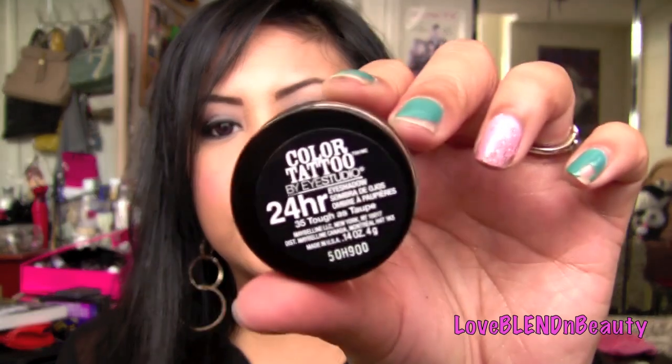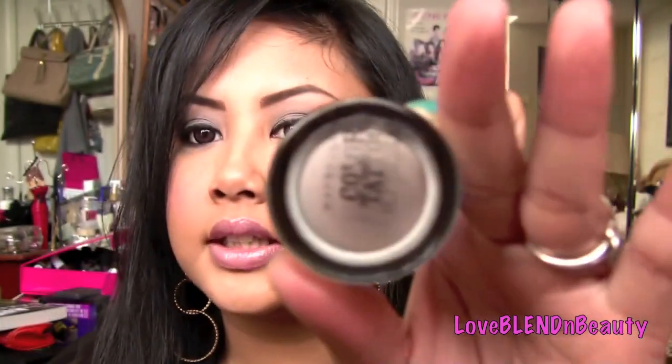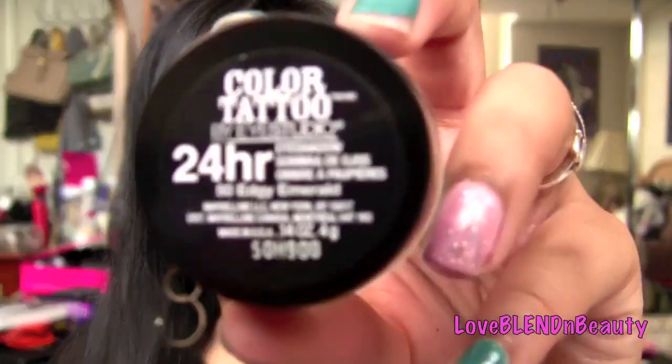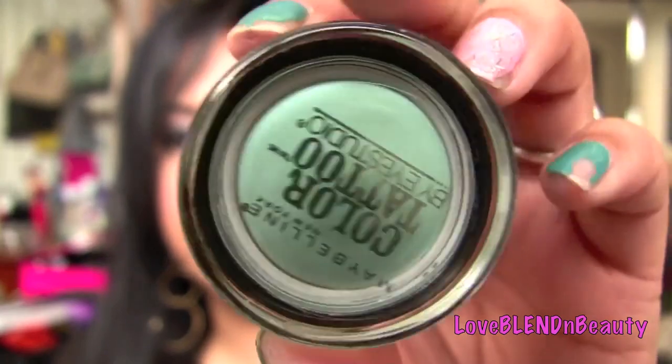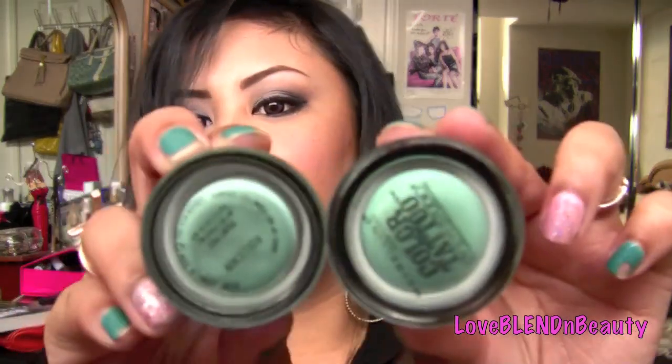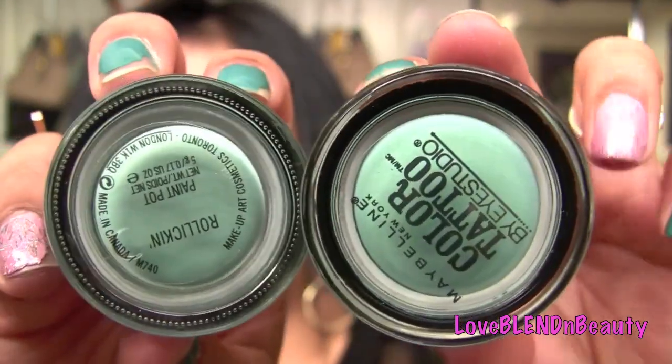One of them is Tough as Taupe, which is what I'm wearing on my lid today. And I did a tutorial on it, so a tutorial will be coming up for that. I also like Edgy Emerald, which is the minty green one. It reminds me a little bit of Rollicking Paint Pot. This is Rollicking Paint Pot next to Edgy Emerald. They're very similar. Rollicking, however, unlike Edgy Emerald, doesn't have a huge shimmer to it. If I can get this open.